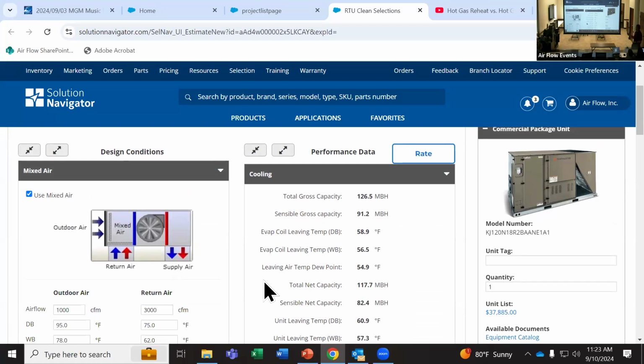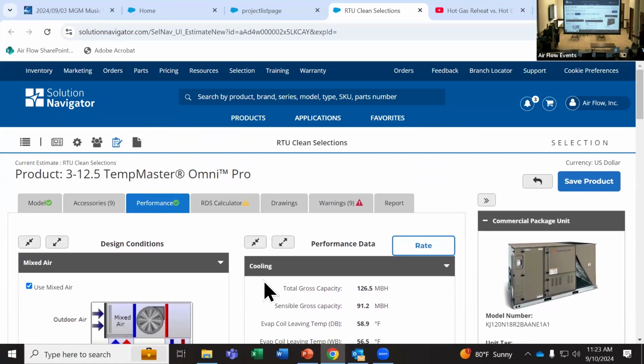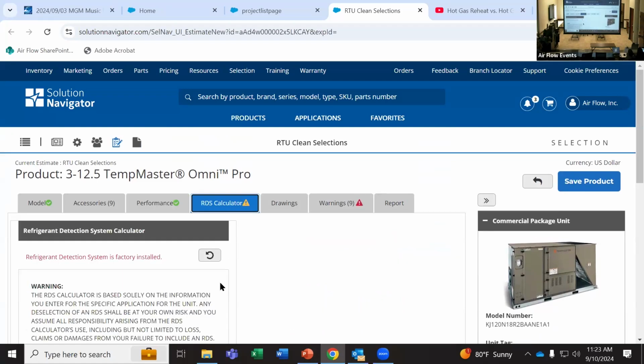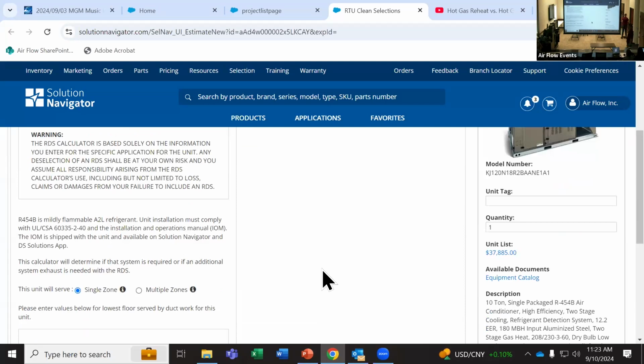So if we go to the top again, now we're gonna show the RDS calculator. So right here, we have a 10-ton unit. Maybe this is serving a conference room and 4 other offices, so we have 5 zones we're controlling. This calculator here allows us to determine whether or not we need a refrigerant detection system. I don't know the formula. I don't know what the charge is per square feet.